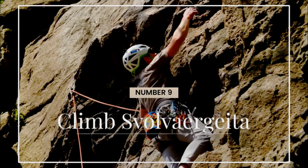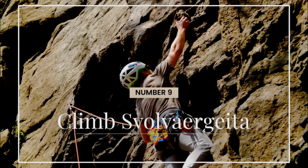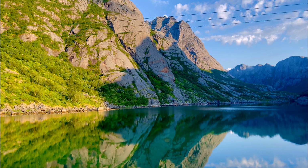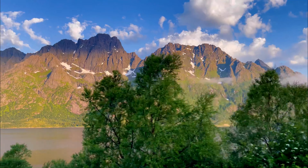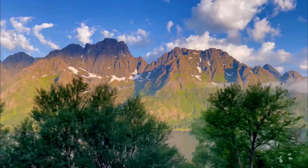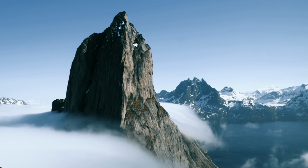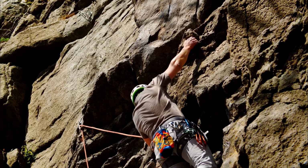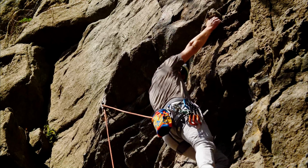Number 9, for those of you who look for more extreme adventures, there are plenty of opportunities here. For example, climb Svolvaergeita. Svolvaergeita, the so-called goat of Svolvaer, is a pinnacle of rock that is very, very popular with rock climbers. Those with a good sense of adventure can climb the rock to the top of Svolvaergeita. And yes, even if you're a beginner, you can still climb it, apparently. And the view is, of course, stunning from there.